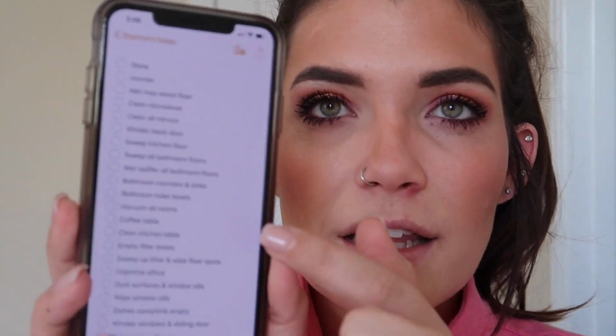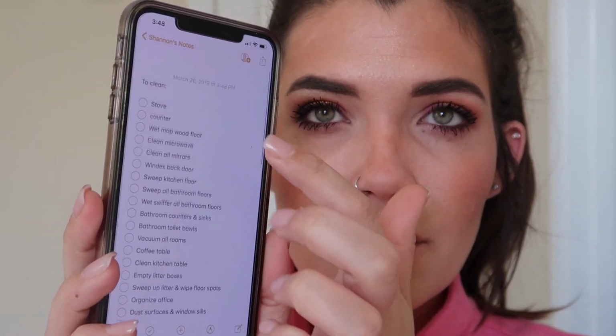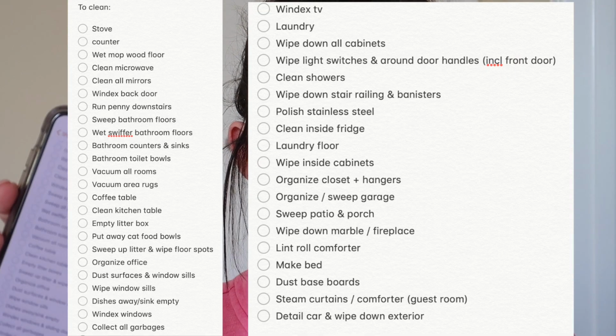I use that, and I basically just made a list of all the things that I need to clean when I'm doing a thorough clean, and I've built onto it throughout the years based on where I'm living. And so I basically have this super long list of all different things that need to be cleaned or organized or straightened, just so that I can make sure I'm checking everything off and not forgetting anything. I can take screenshots of this if y'all would like.